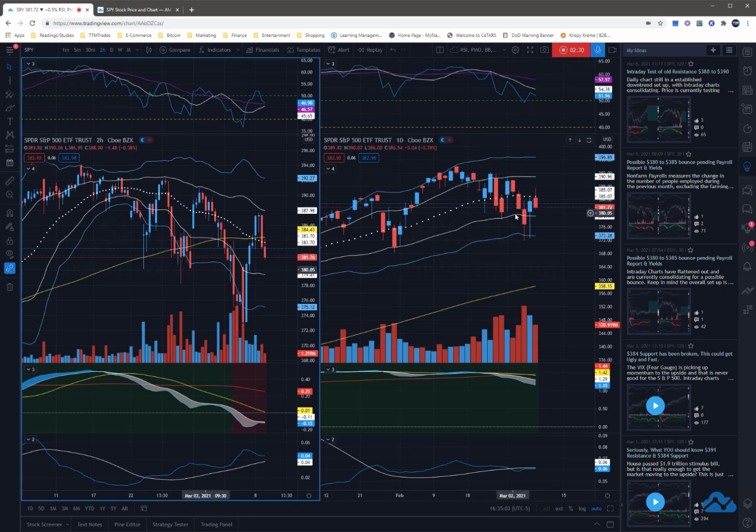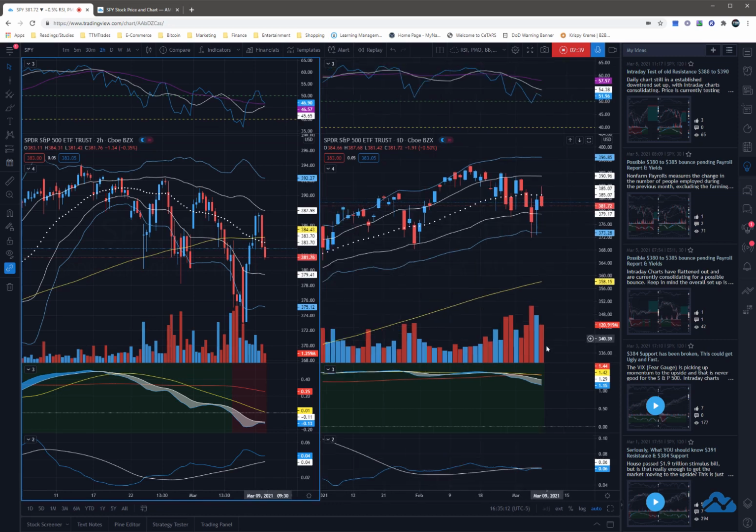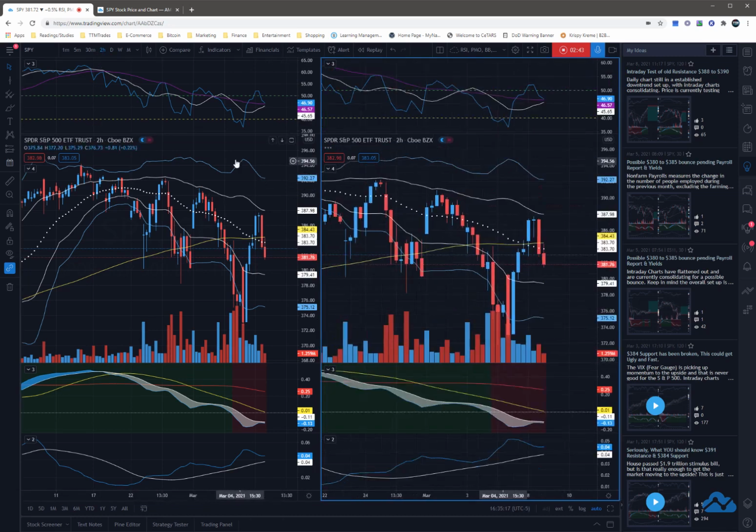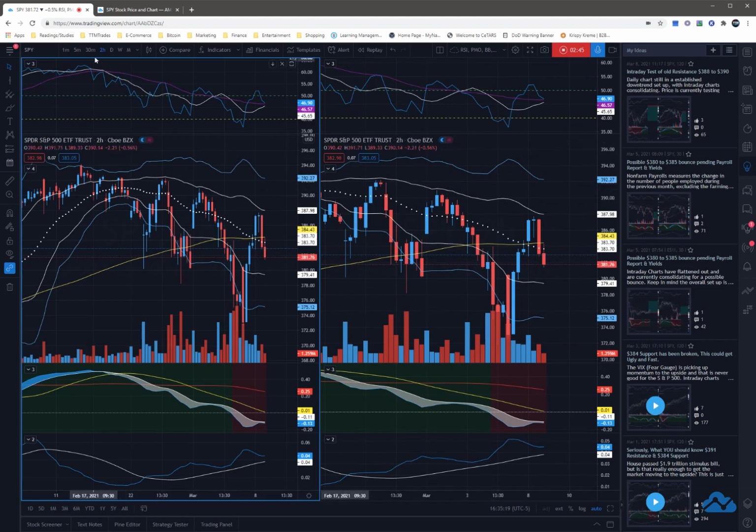But again, just looking at how we closed today, I'm pretty sure we're about to dip further down, along with the price action going further down also. And that's on the daily chart. So we'll slide the daily off, 2-hour to the right, 30-minute to the left.